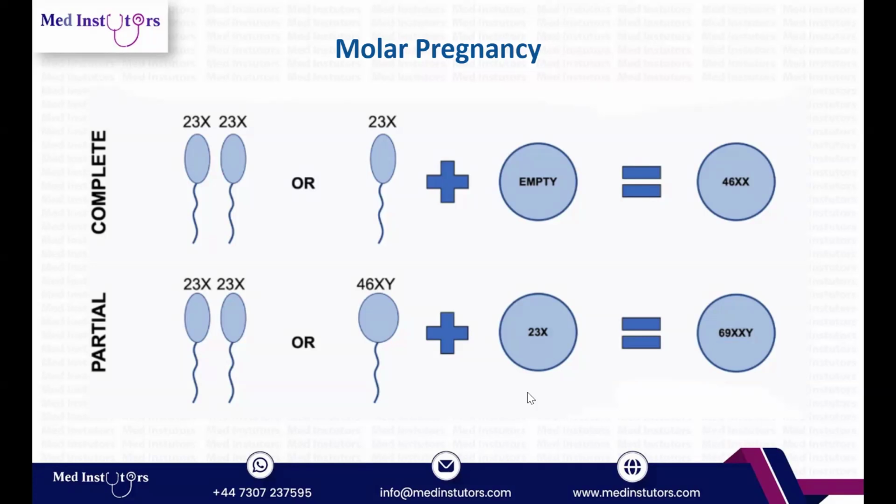So again, the karyotype. In your exam, there are many questions I have seen in which they simply ask you about the karyotype of complete molar pregnancy and karyotype of partial molar pregnancy. So in one word, whenever you see the karyotype 46XX, that means it is complete molar. And when you see the karyotype 69XXY or whatsoever, that is your partial molar pregnancy.